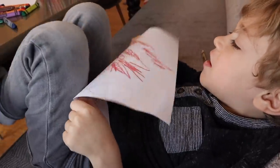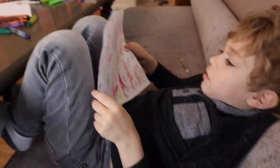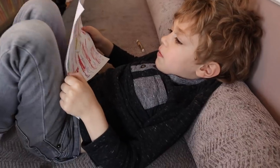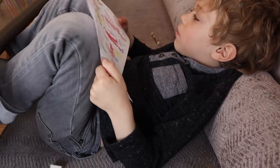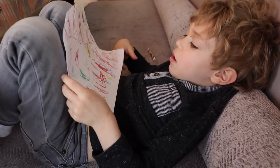Seder hoops. And why do we put salt water on our Seder table? To remember the tears. Whose tears? The Jews. Why were they crying? Because Pharaoh told them to do hard work. That's right. I'm impressed with this knowledge. It's from preschool mostly, not from me. So yeah, they're learning so much.